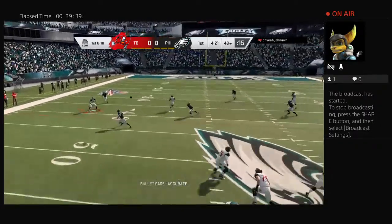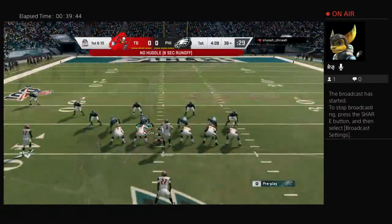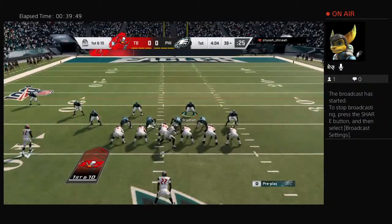Winston now to throw on first down. He completes it to Evans. And they'll get him down as he's inside the 40. 14 yards there and a Buccaneer first down.